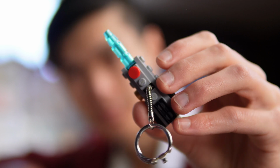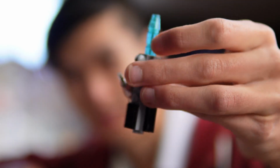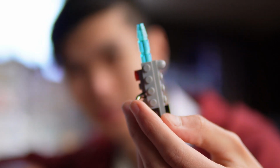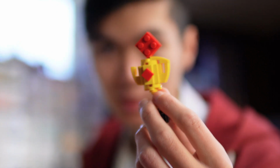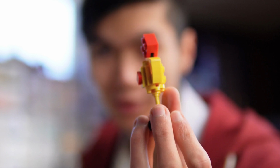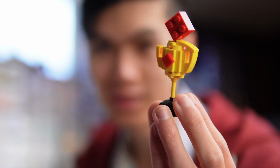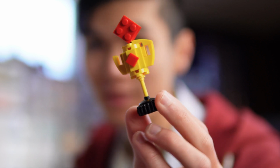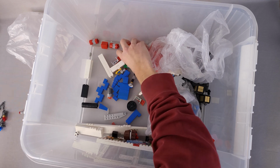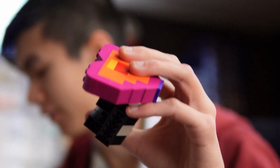Okay, we have the small Skywalker saber. You could use it as a keyring if you want, and I do remember making the YouTube video for this one. Then we have this LEGO Master trophy, which I built last year, I think. It's a very small one. We tried to win some bigger ones in some contests that I've been talking about, but for now, this is what we got. We have a panda and a heart, and these are from official sets, so I don't know why they're in here.